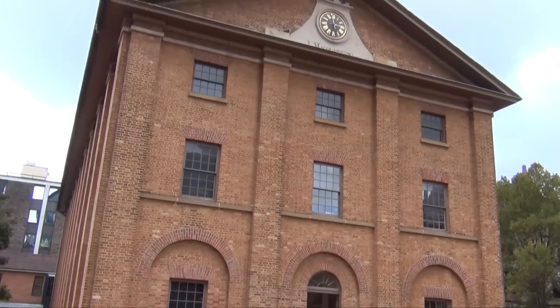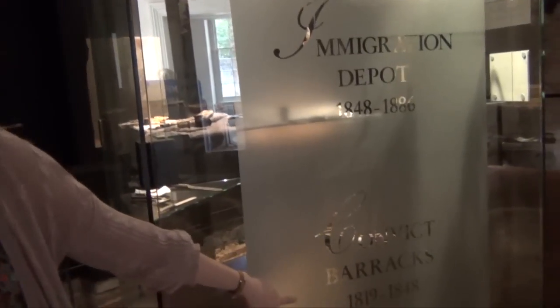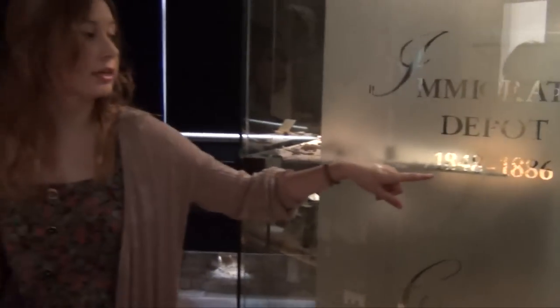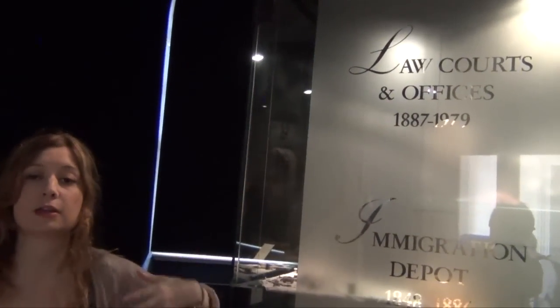Okay. So you can see here, convict barracks from 1819 to 1848, and then it was used as an immigration depot, 1848 to 1886, and after that it was law courts and offices. So the buildings had a lot of uses.